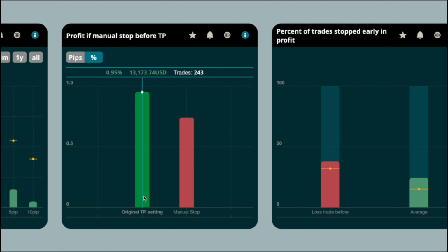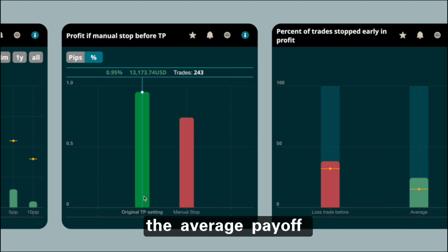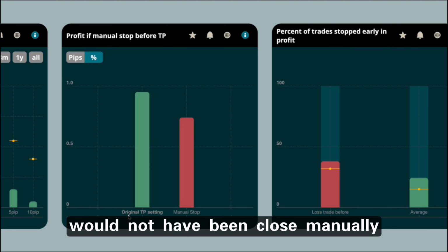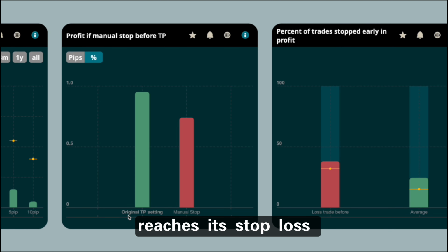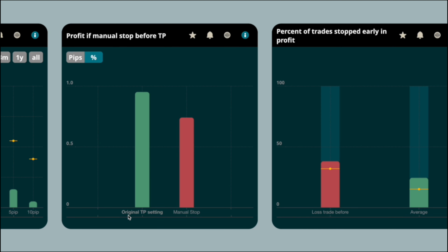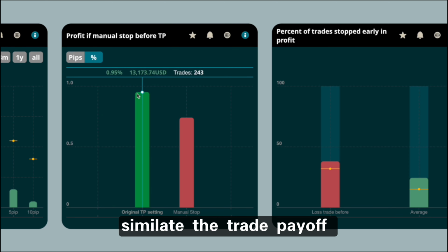In the second bar, the analysis measures the average payoff in case this trade would not have been closed manually, but that run until it either reached its stop loss or take profit level. Our analytics simulate the trade payoff with the real price quote after you close the trade.